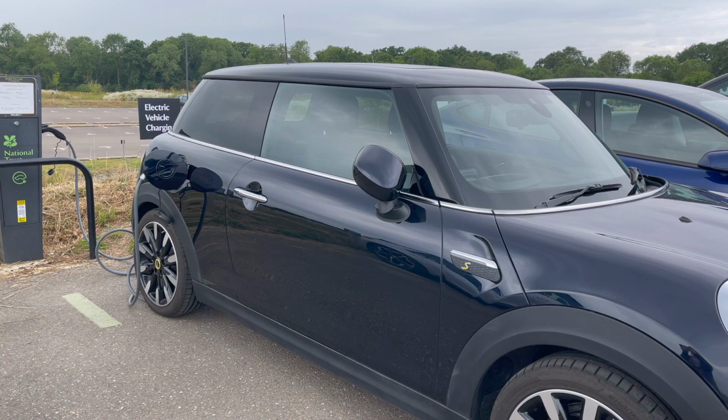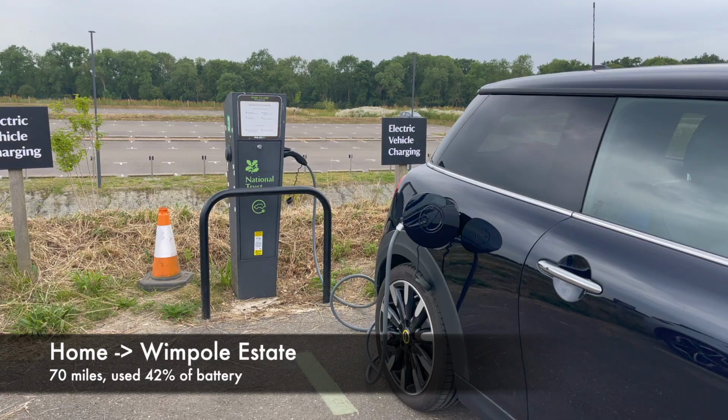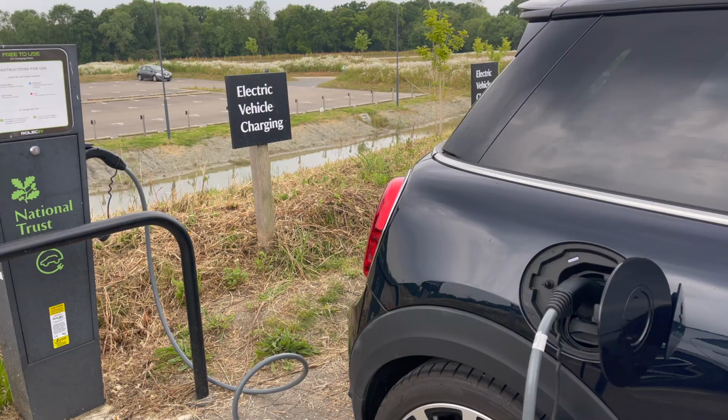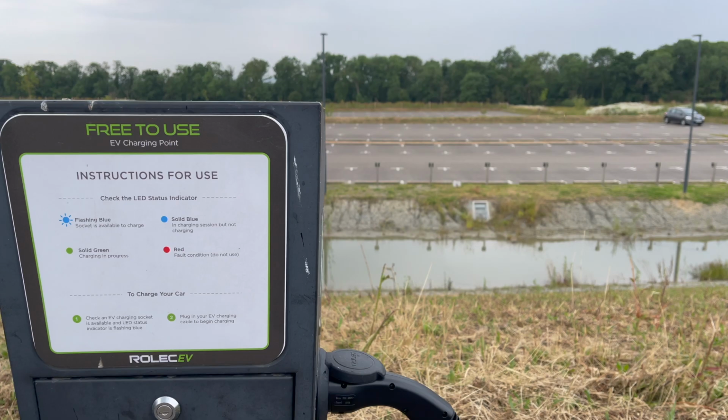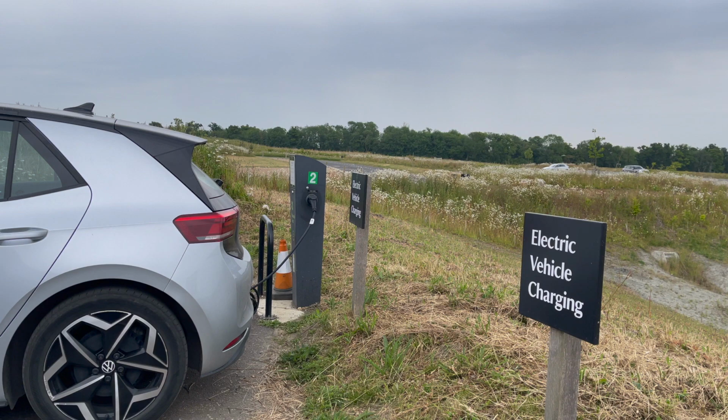So a smooth first leg has taken us to Wimpole Estate, a National Trust property in Cambridgeshire. We last visited here about 4 years ago, and since then they've added a new car park with electric vehicle charging. There's 6 charging points with 2 chargers on each, so 12 in total, and they're free to use. They're Rolec ones, which we've experienced elsewhere, so nice and simple to plug into. Just keep an eye out for the light and you know you're good to go.